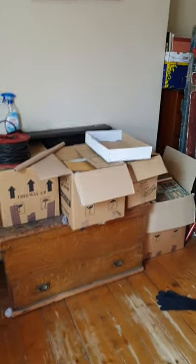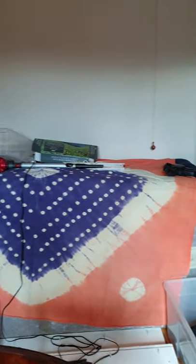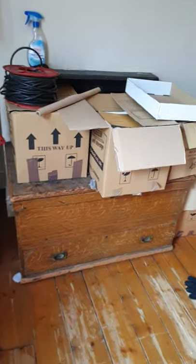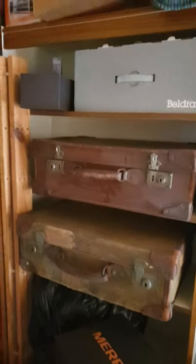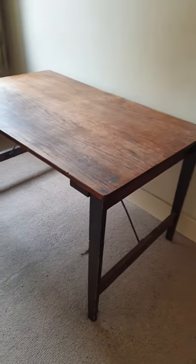Well, here's our latest clearance before we've started. As you can see, there are the usual items for skips, etc. But there are one or two nice little trunks. Some unusual face masks, usual barometer. Mirror, nice old suitcases, sturdy little pasted table there.